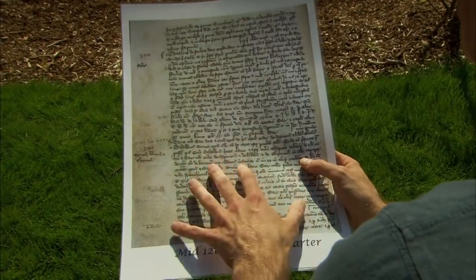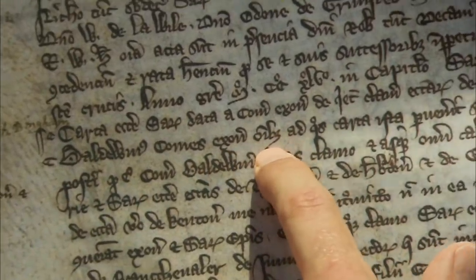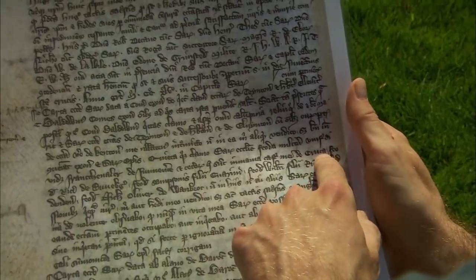This is a mid-12th century charter. It's given by Baldwin, Comes Exon, Earl of Exeter or Earl of Devon. And at some point midway in the charter, he says, Castri Mei de Crewkerne, my castle of Crewkerne. There you have it, in black and white. We have a castle at Crewkerne, and this is a document from 1148. And are they talking about that castle?